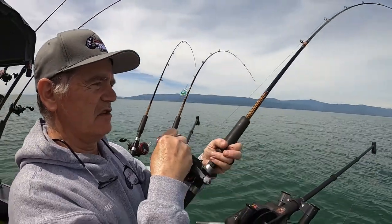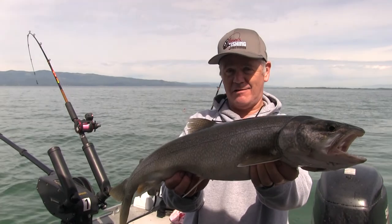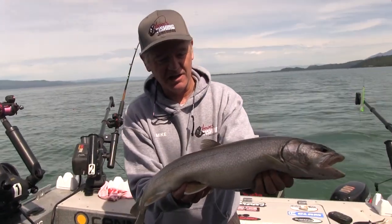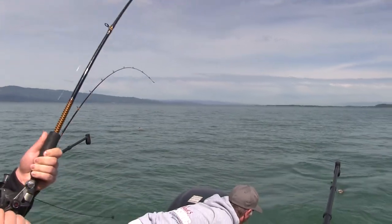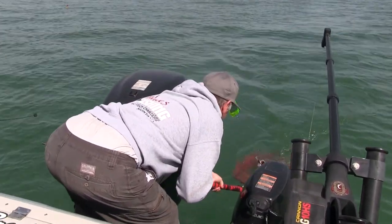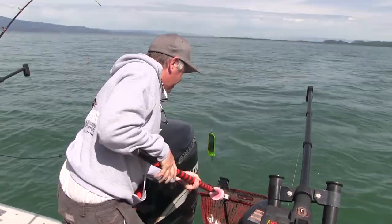Why? Well, Mike wanted to keep fishing, but they had another group that had booked the boat for right after us. So, sure enough, we were able to come and get a quick sample of the beautiful lake trout that are here on Flathead Lake.